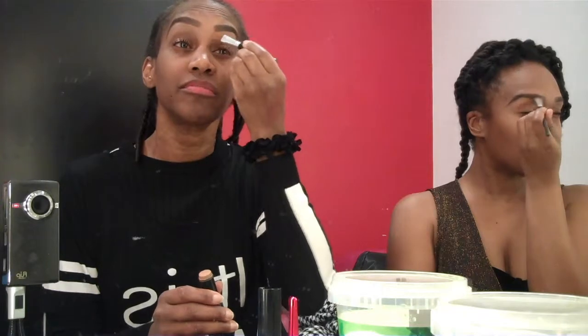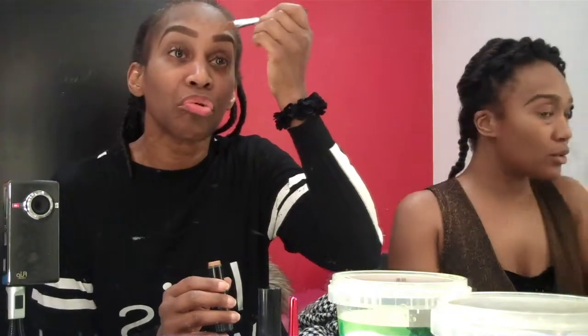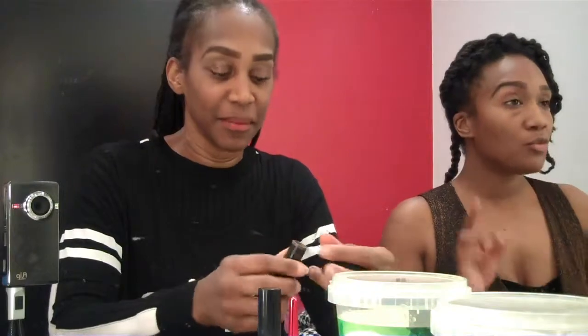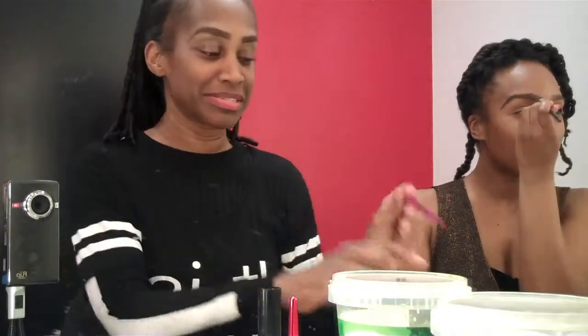It's all about filling in all those little spaces. Nooks and little crannies. Just a little something to give it a little lift. Yes. Her natural arch is amazing. But you have to find your own arch. You just have to see where your hair pattern grows for you on your face. My eyebrows don't look like that without the help of all of this.